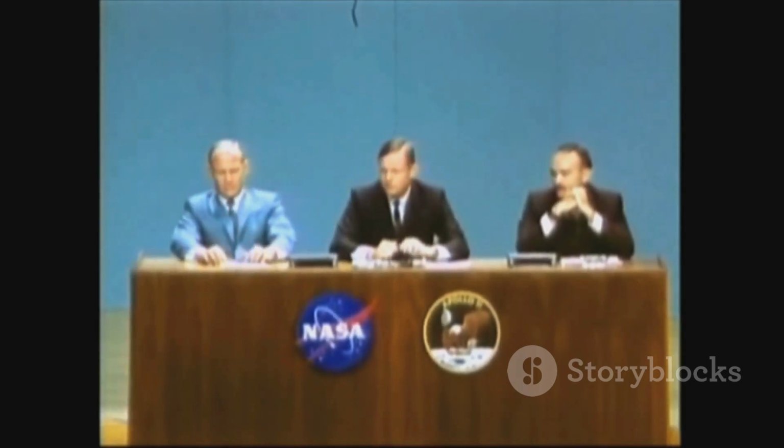However, NASA decided to cancel the Trident mission. The decision was met with disappointment and frustration. Years of planning and hard work seemed to be in vain. The reasons for the cancellation were complex, involving budget constraints and shifting priorities. Despite the setback, the team remained hopeful that the mission could be revived in the future.